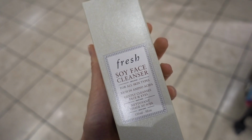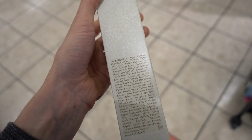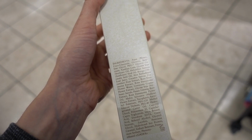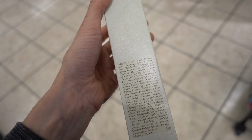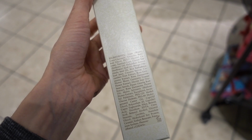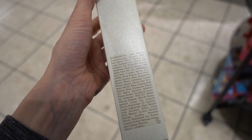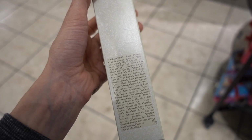So this Fresh Soy Face Cleanser is not horrible. Its limitation is it has rose flower oil in it, which is perfumey. If you have fragrance allergy, you're going to have to skip. Fragrance in wash-off forms is not as bad, but can still be problematic for people who have true fragrance allergy. But for those of you who don't mind it, it's not as offensive in wash-off forms.